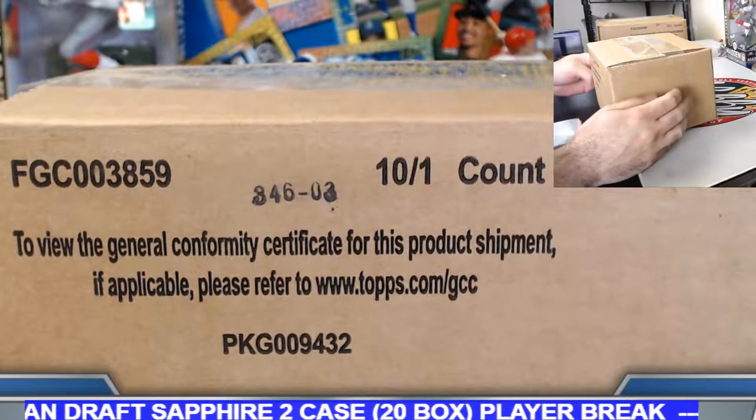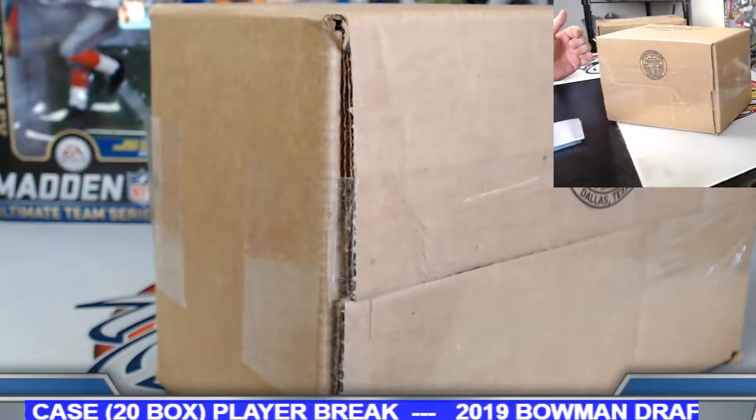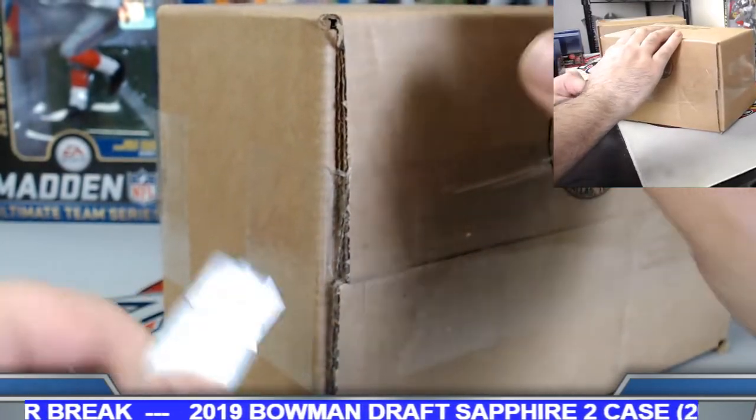All cards should be ready to go. Ship free out on Monday, so be on the lookout for those. Shipping notifications and all that good stuff will get dealt out on Monday. All right, good to go.